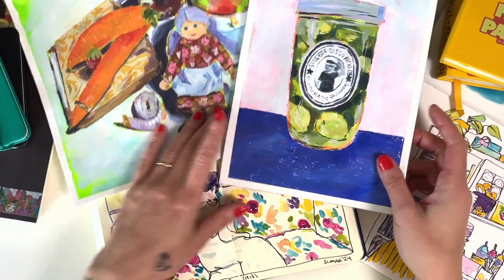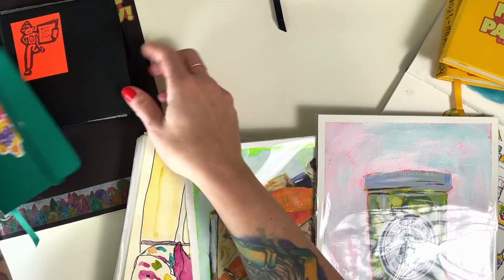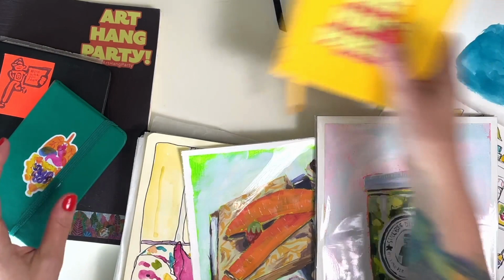Okay, now we organize. This sticker is from Kristen Hastings, and this sticker is from Sad Stab. This sticker is from Art Hang Party. Art Hang Party, Art Hang Party.